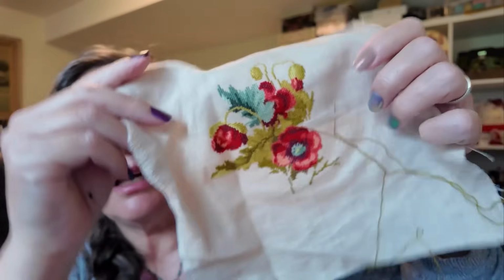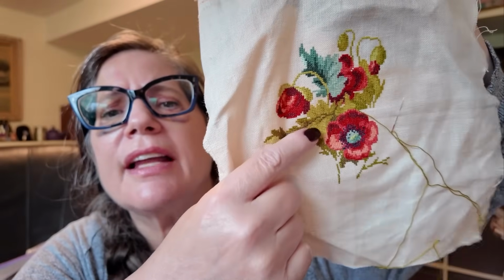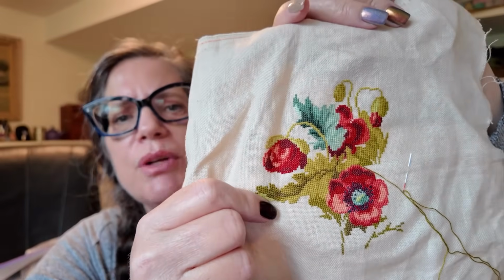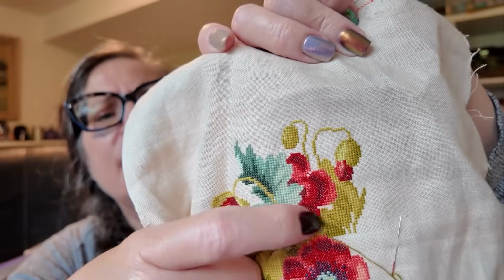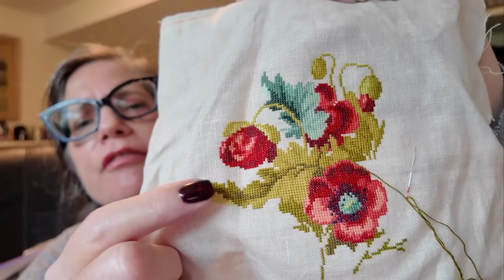And I got quite a bit done on this project. Quite a bit. I had only done this flower and then a little bit of green over here. So I stitched this bud, this hanging down flower. Is that not beautiful? This leaf, this blue, this bud, and this green here as well, and finished this leaf.